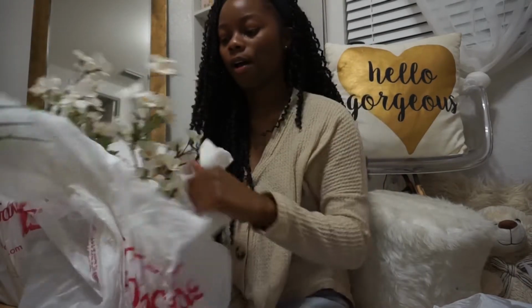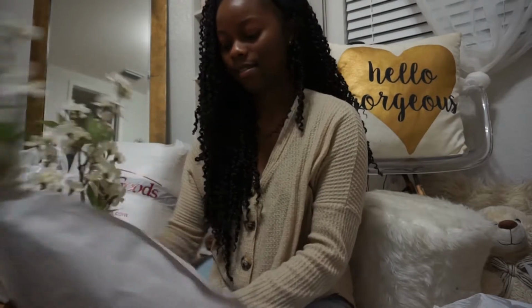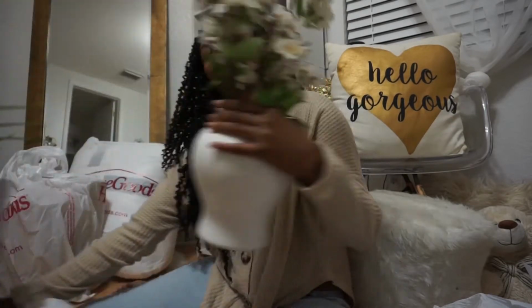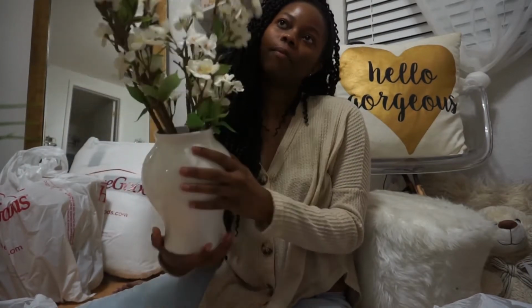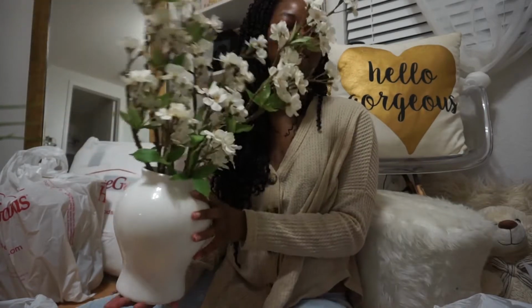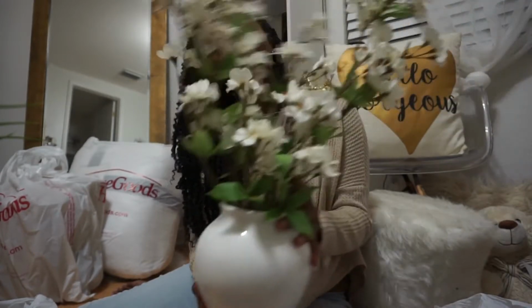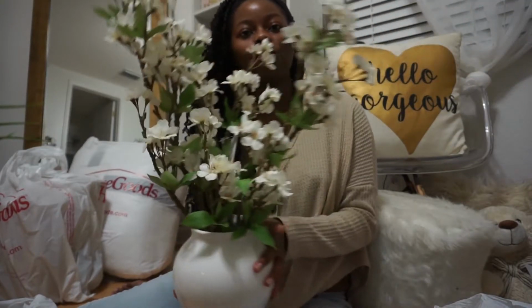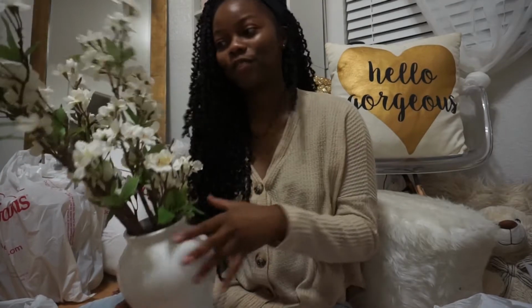The next thing I bought was this vase. Look how cute, y'all. This is so cute. I'm going to put it somewhere in my room. I have no idea where yet, but like I said, I will do a room and bathroom tour and show you guys how I display all these things. And this was $35, and I just thought it was beautiful. It looks so real and realistic, and I'm very, very awful with plants. I am a plant killer, so this is perfect for me.